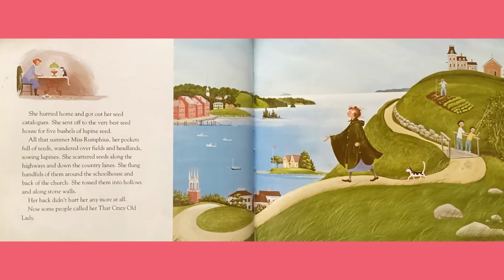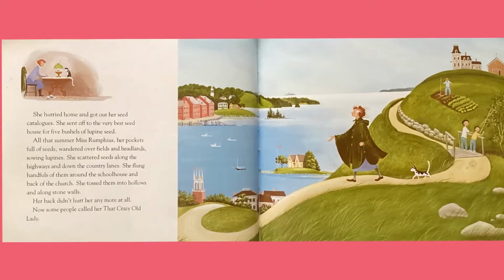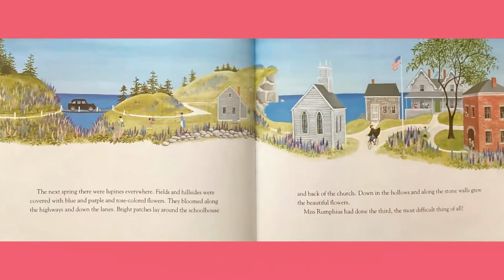All that summer, Miss Rumphius, her pockets full of seeds, wandered over fields and headlands, sowing lupines. She scattered seeds along the highways and down the country lanes. She flung handfuls of them around the schoolhouse and back of the church. She tossed them into hollows and along stone walls. Her back didn't hurt her anymore at all. Now, some people call her that crazy old lady. The next spring, there were lupines everywhere.